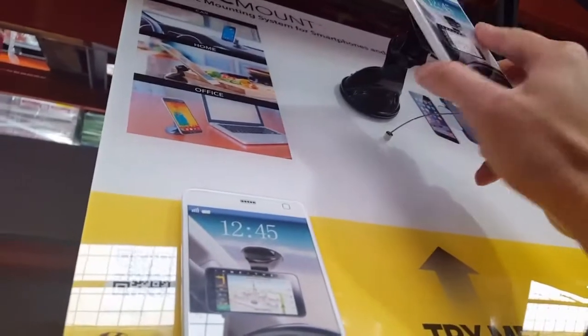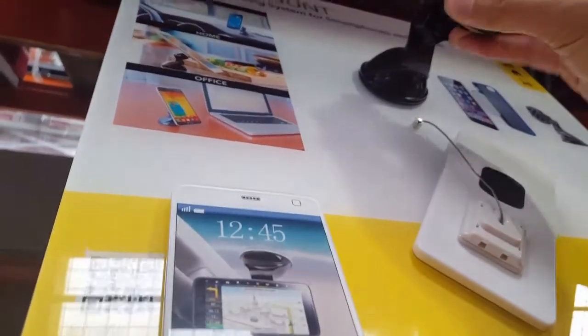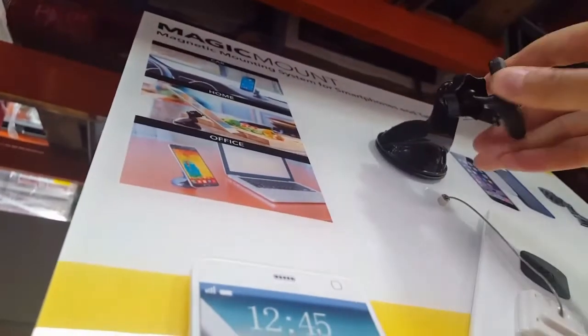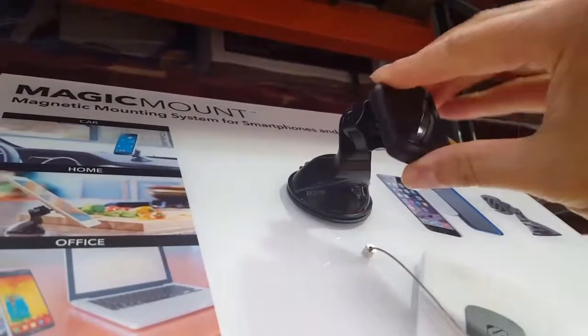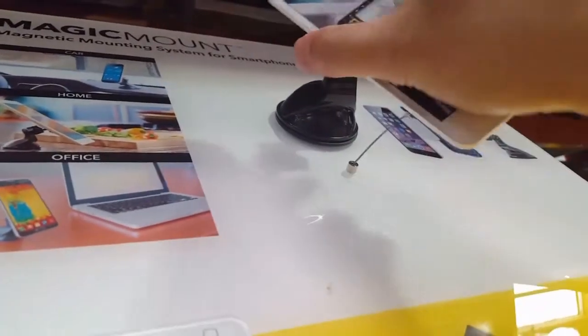They've had this for about 2 years now, but it comes pretty cool with two of these mounts, with these really strong magnetic mounts on the side, on a 360 swivel. But it basically mounts to your windshield or glass or a non-porous surface, and it works pretty well.